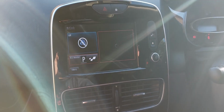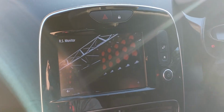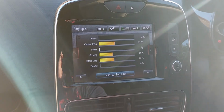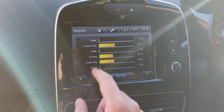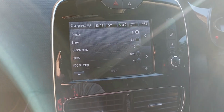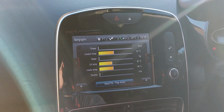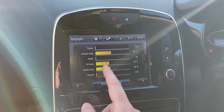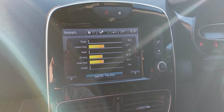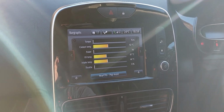What else have we got? We have Renault Sport. So this is the RS monitor. When you load this up, it gives you stats and God knows what. You can set all of these. You can take them out and replace them with brake pressure, coolant temperature. There's so many different things that you can put in there. I like to know the coolant temperature and the oil temperature, so when I'm driving, I get it all up nicely to temperature, and then if I want to drive a little bit more spiritedly, it's all showing correctly.